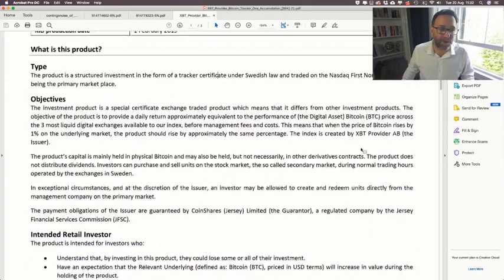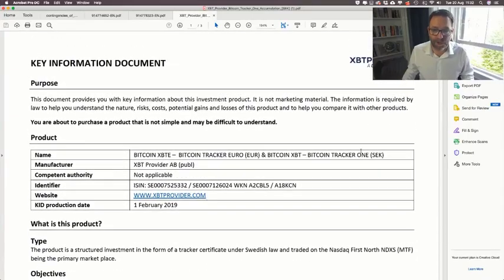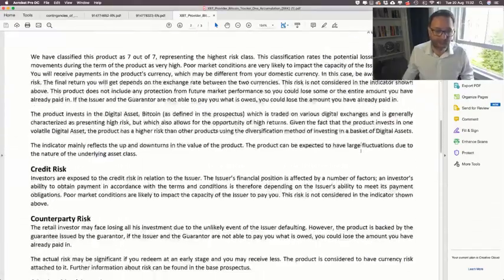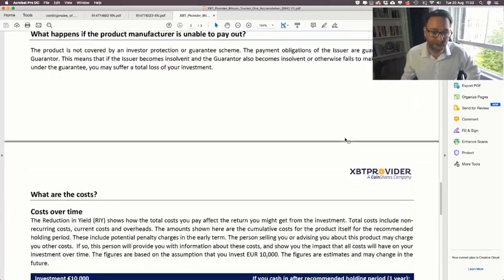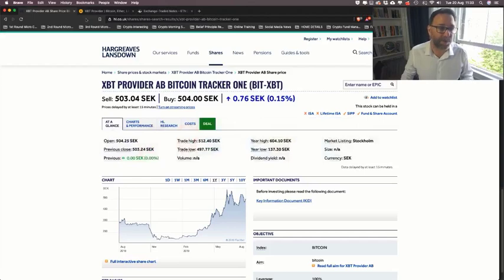So you've not got any real comeback on this if everything goes wrong. It has been going since February 2019, so you might want to definitely look into it first and speak to somebody about it, speak to your financial advisor, who'll probably say do not touch it, but if you want to do it, you can do it. And I'm going to tell you how to do that as well.